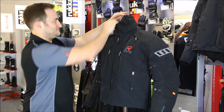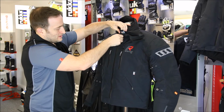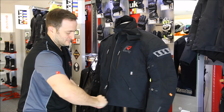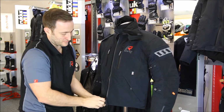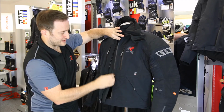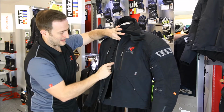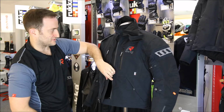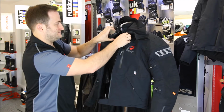Come to the inside now. If we open at the top, YKK zips, as you would expect, water resistant zippers on the front as well. Popper system for closure at the bottom here. Just open up, you've got that storm flap on the inside. These are water resistant, but you've got that storm flap there as a backup. Any drips that come through down the top, it's sewn over so the water runs down and off the side. So you've got that feature on the inside as well.